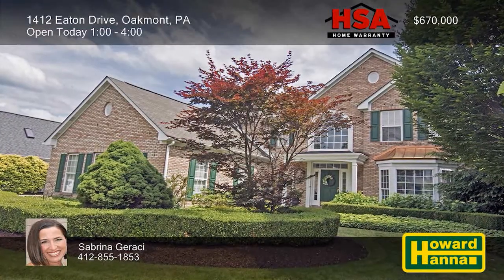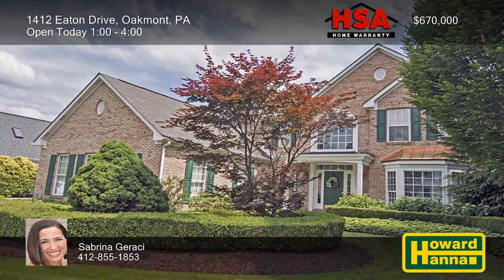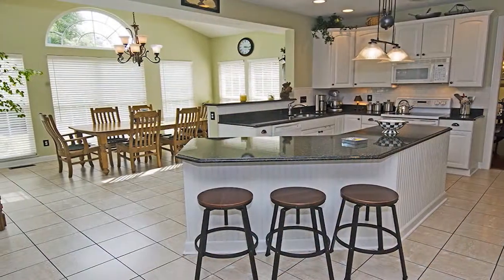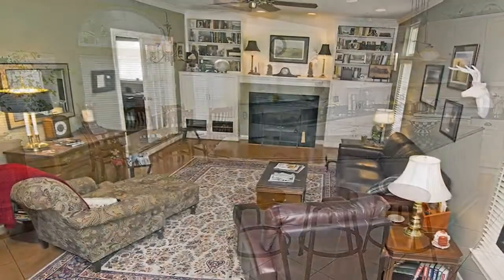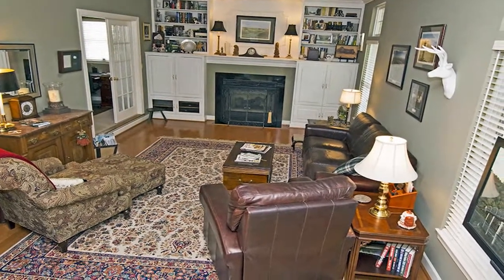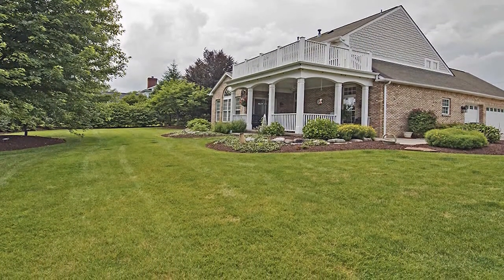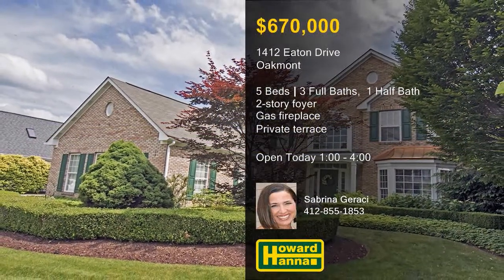Nearly new, this 5-bedroom, 3.5-bath brick colonial is nestled on a level lot in the summit of Oakmont. Natural light streams into the interior, beginning with the open and airy 2-story foyer. A breakfast bar fronts the eating kitchen, beside a vaulted morning room with doors to the porch. A gas fireplace lends warmth and cheer to the family room, whose French doors connect to a private office. The master suite includes a walk-in closet, an oversized bath, and a private terrace for fresh air. Take stock of these and other fine features at today's open house with Sabrina Geraci.